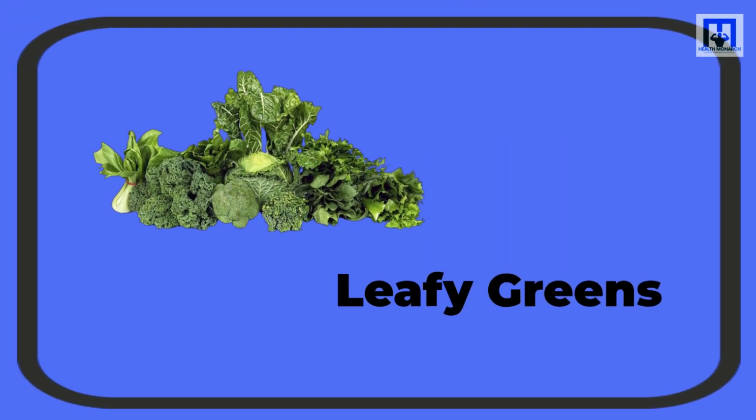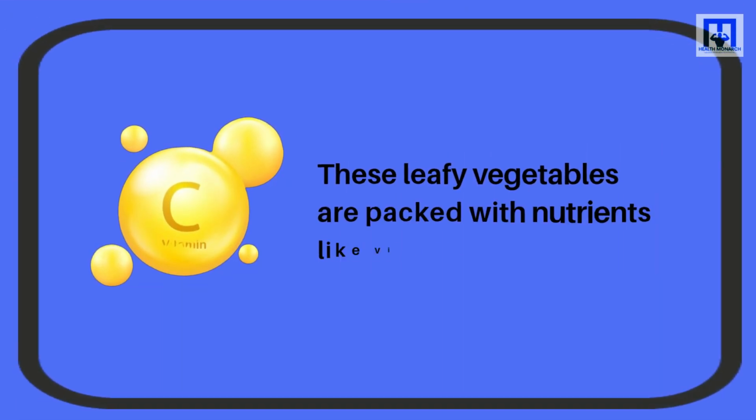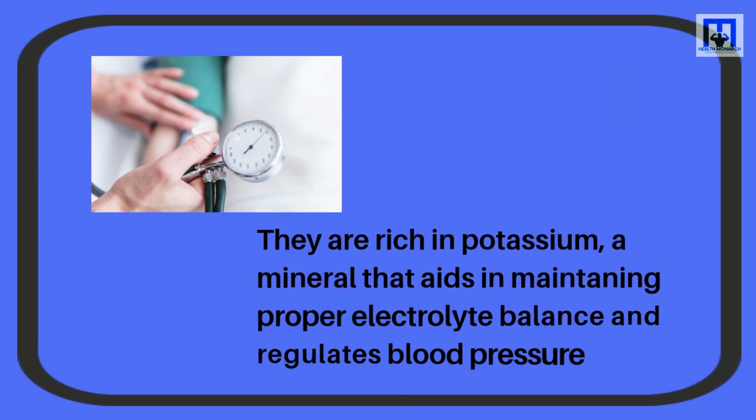2. Leafy greens. Spinach, kale, and Swiss chard are among the powerhouse greens that support kidney function. These leafy vegetables are packed with nutrients like vitamin C, vitamin A, which promotes healthy urine flow and prevents the formation of kidney stones. They are rich in potassium, a mineral that aids in maintaining proper electrolyte balance and regulates blood pressure.